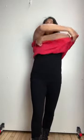So this is the Huxley tank. What I'm wearing right now is an extra small. I would say that I would be more comfortable in a small, just to let you know. And once again, we will not be getting the Huxley tank in linen in store this year.